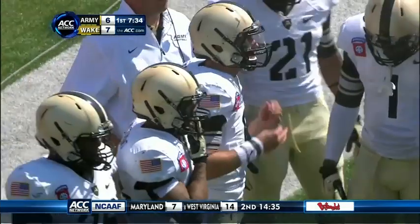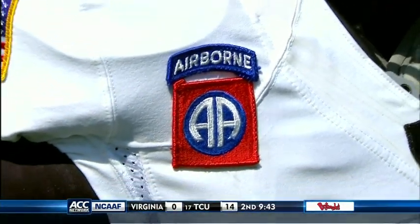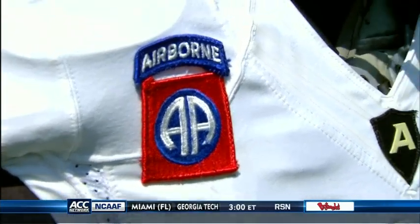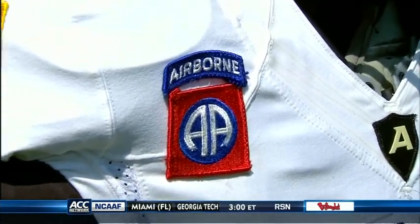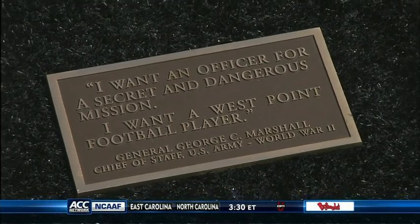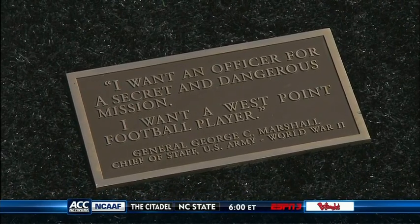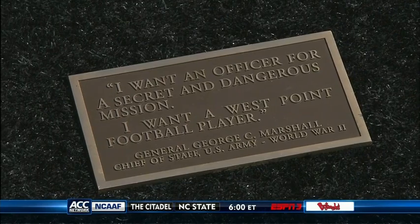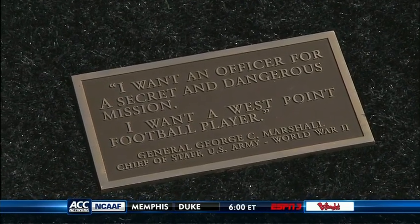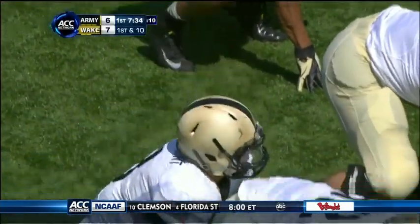Yeah, it is Military Appreciation Day, and with the Army, there's so much tradition. Today, they're wearing the 82nd Airborne patch because they're based in Fort Bragg, North Carolina, and obviously playing in North Carolina. The Airborne formed in 1917 in Georgia. You see that AA, they were nicknamed All-Americans back in the day. There's a plaque that they bring to the game, and as you can see, the appreciation for Army football players by great General George C. Marshall: I want an officer for a secret and dangerous mission. I want a West Point football player.